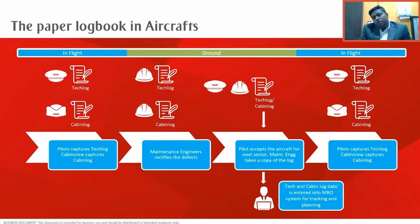So how do we ensure the airworthiness of an aircraft during operations? During every sector of an aircraft, the pilot who is operating the aircraft records any technical issues, any defects that he sees during the operation in a paper techlog, which is a predefined format for recording defects. And these defects are key for the airworthiness of the aircraft. When the aircraft reaches the ground, aircraft maintenance engineers make sure that these defects are resolved before the aircraft takes off for the next sector.